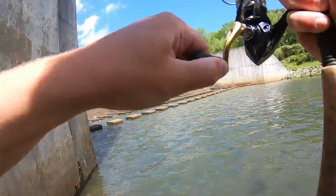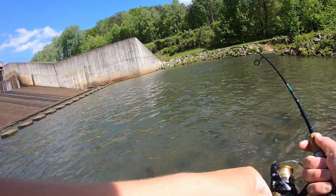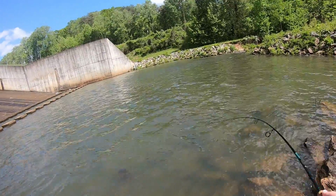There's a fish right off that piling. I don't think it's a bass. It's a sunfish, yeah.